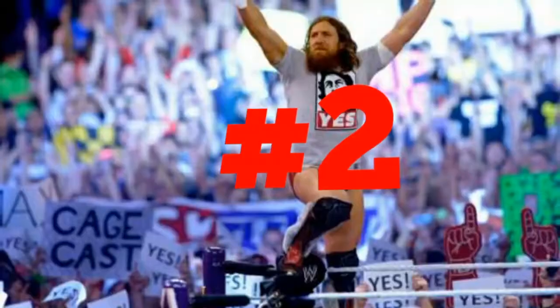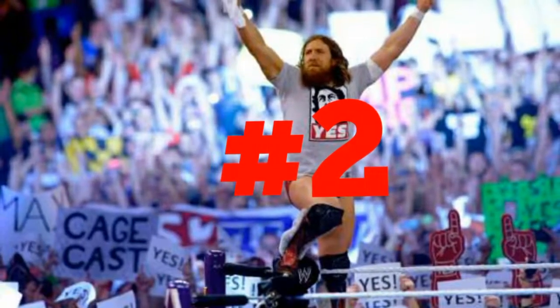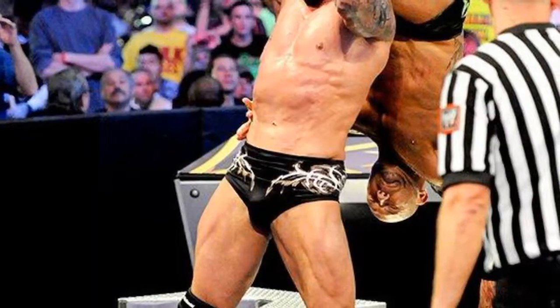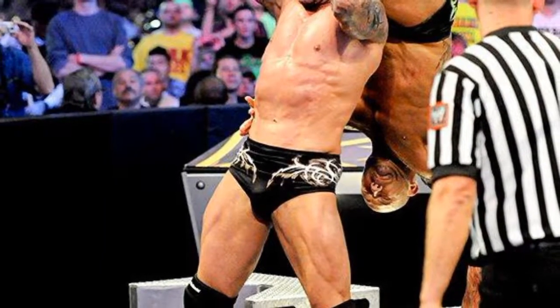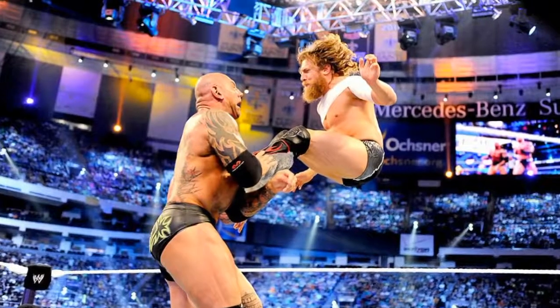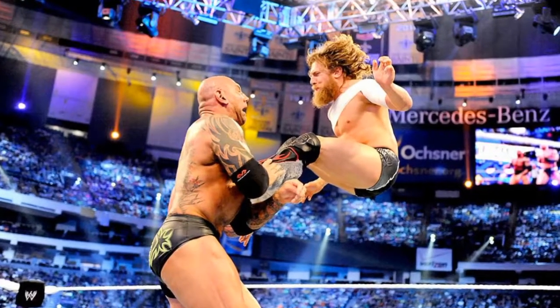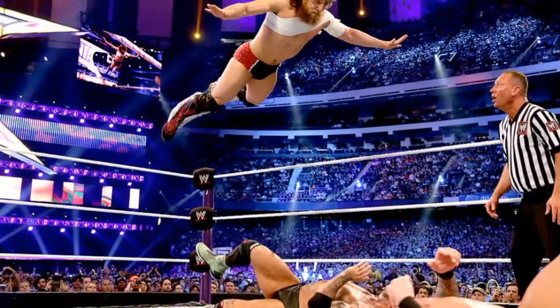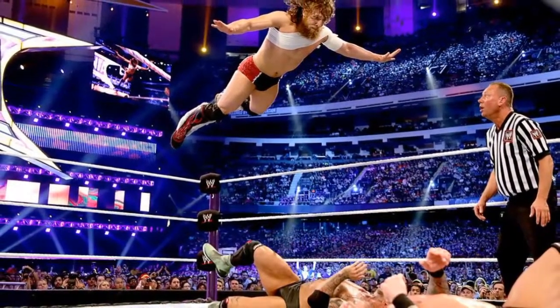Number 2 is going to Daniel Bryan versus Randy Orton versus Batista for the WWE World Heavyweight Championship in the main event of WrestleMania 30. This match wasn't the greatest match, but it was the greatest story in the past 10 years that we have seen in WWE: Daniel Bryan's comeback story, the unlikely winner winning at WrestleMania.